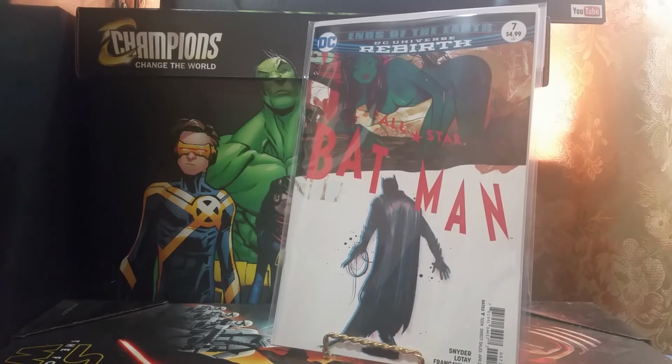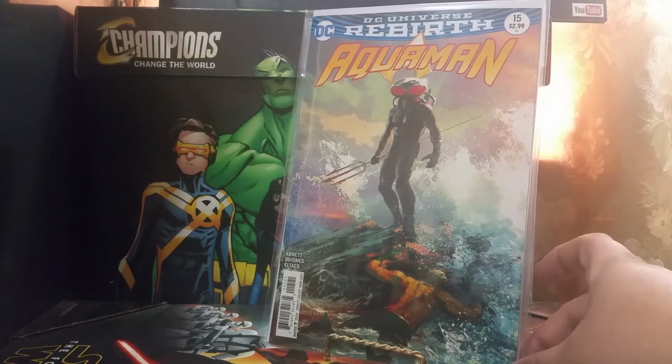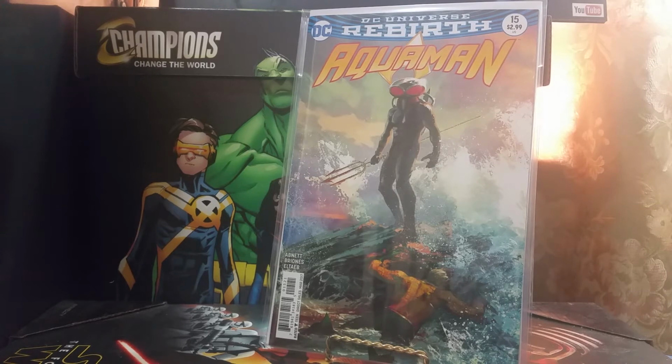Then I picked up Aquaman 15. I'm not really following Aquaman, but I remember Marky316 showing this cover, and I thought this cover was badass. Black Manta looks really good. So I looked through the rack and they had a couple left, so I picked it up.